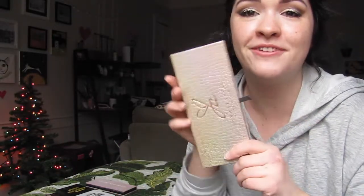I love this palette. I love Jackie. I love this palette. Makes me feel happy when I look at it. The packaging is beautiful. I'm gonna keep it forever.